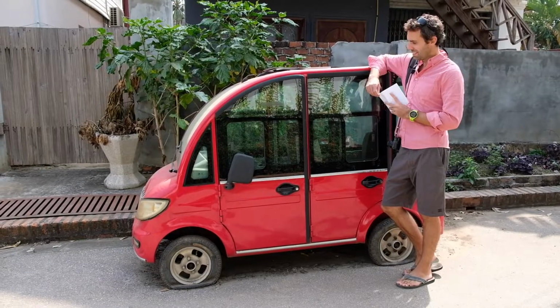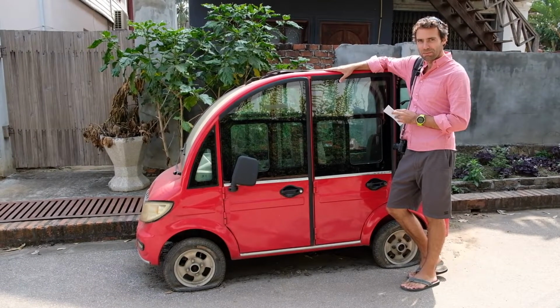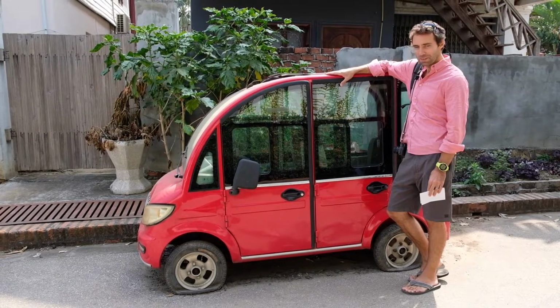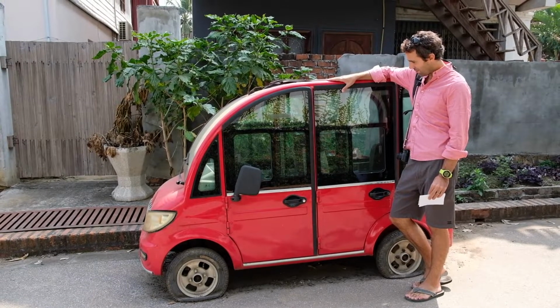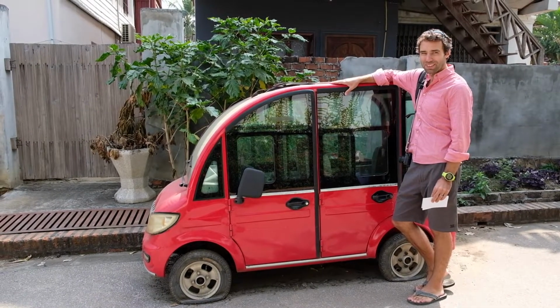Is this your new ride? I've definitely found my next motor car that I want. What is it? I have no clue, but it's like a perfect box.